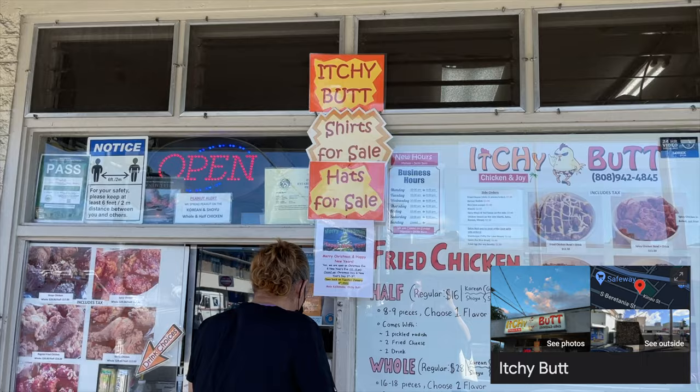Okay. Itchy butt. What's itchy butt? Korean chicken. Despite the rude customer service, the food is quite good. They gave us a good amount of chicken too. It's like a sling face sized chicken. It's really big.